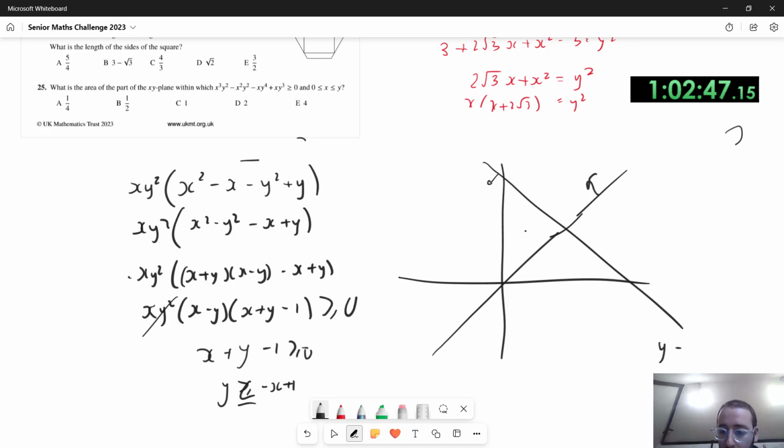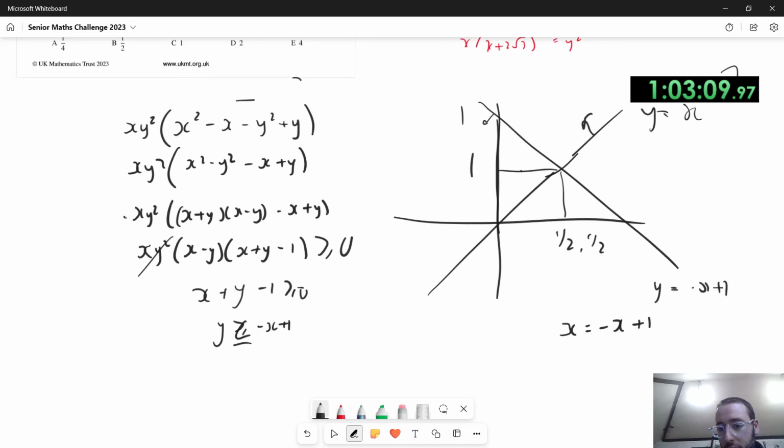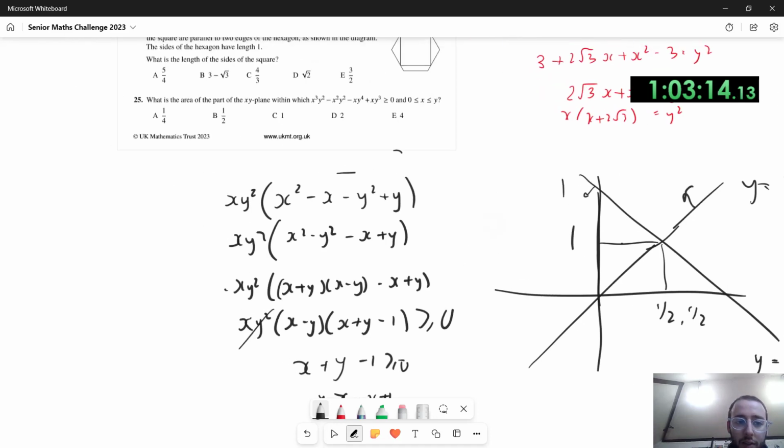This is y equals minus x plus 1, this is y equals x. So I've got x equals minus x plus 1, which gives x equals a half, so that is a half. When x is a half, y is also a half. This length is 1, so I've just got base times height, 1 times a half divided by 2, which is a quarter.